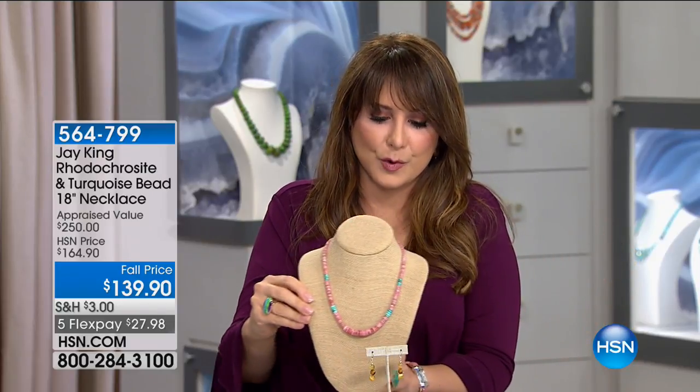So that's 512-539. We have to talk about this. We must talk about this. And by the way, the necklace I have on is coming up. It's eyelight and turquoise. It's our showstopper at under $90. Hello, gorgeous. Okay. More rhodochrosite.